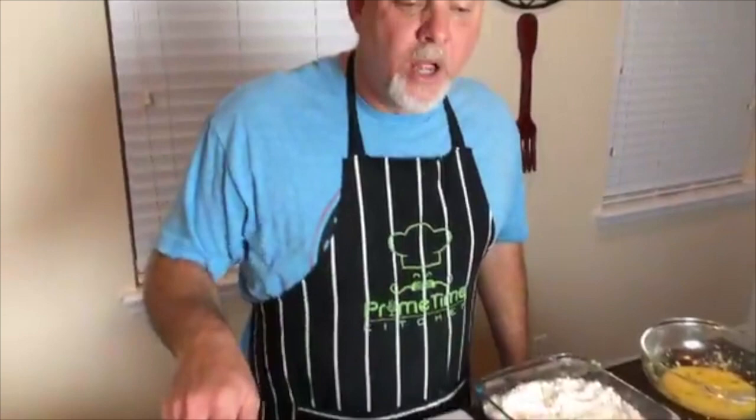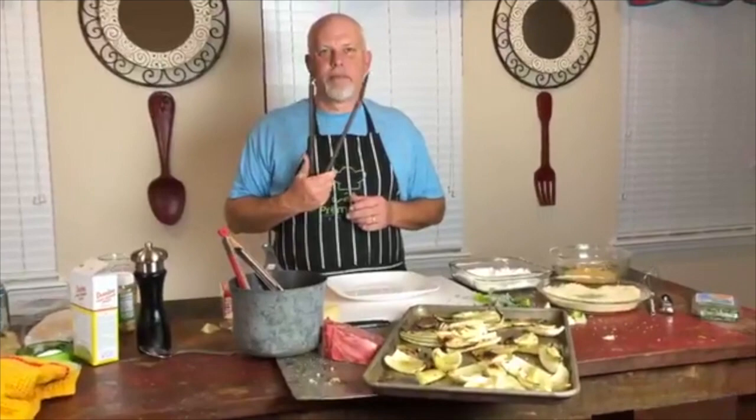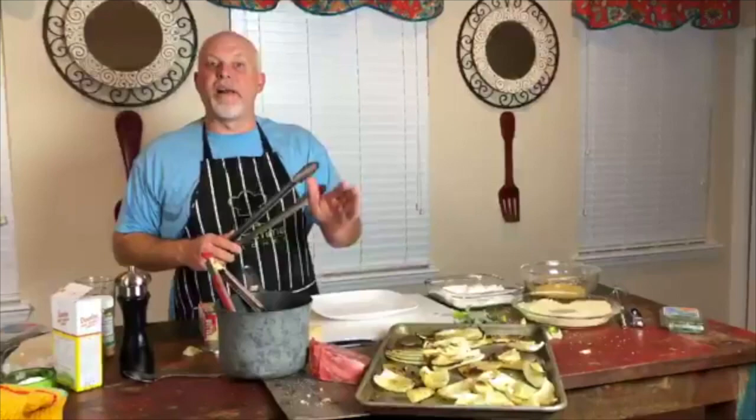Cool. So what we have here is this. Back up a little bit so everybody can see. You see these? Okay. So we have our roasted fennel. Delicious, beautiful color. It's going to give us a very light kind of licorice flavor. It's going to be crispy and delicious.